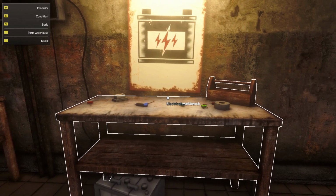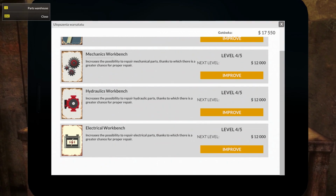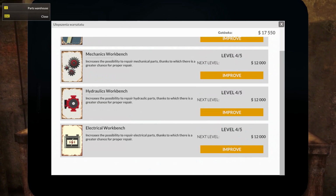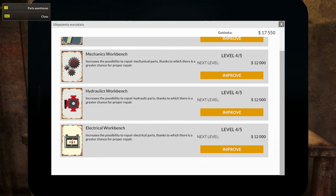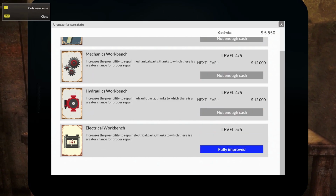Actually, let me do one quick thing. I want to just check the tablet. $17,000 we have. My goodness, we can upgrade one more thing repair-wise. Should we bring our wrench up? That would bring us under the $12,000 for repairs. I'd like to do it, though, especially since we have to do a bunch of screws for this. But let's improve our electrical work all the way.